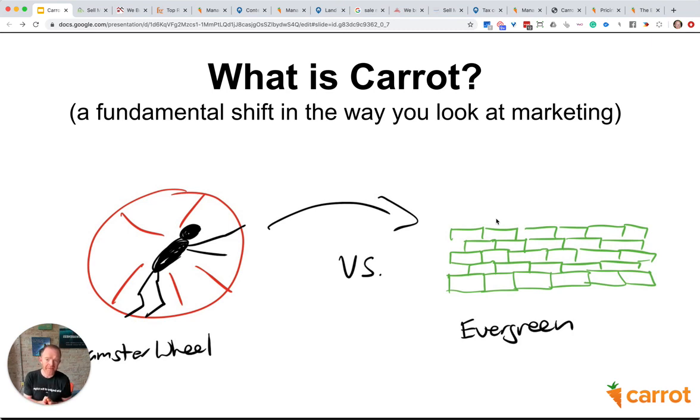On the flip side of it, where we want to guide you guys, and I'm going to show you guys the features within our Carrot ecosystem that help you do this, is stacking bricks. It's going for evergreen marketing. Evergreen marketing, on the other hand, is marketing you do one time today and it works for years and years and years for you.